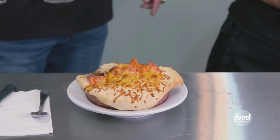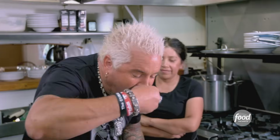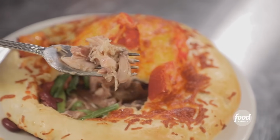Wow, it's delicious. It's savory, it's light, but rich, creative. The chicken's so flavorful. This is one of the most unique, craveable pot pies I've ever seen. I just can't get enough of it.